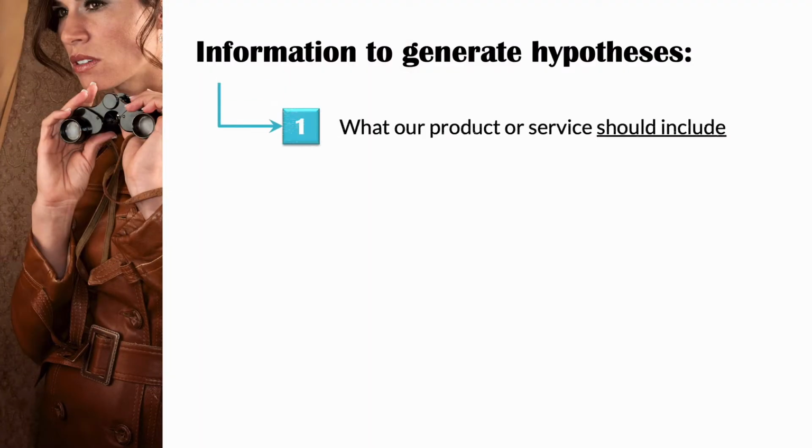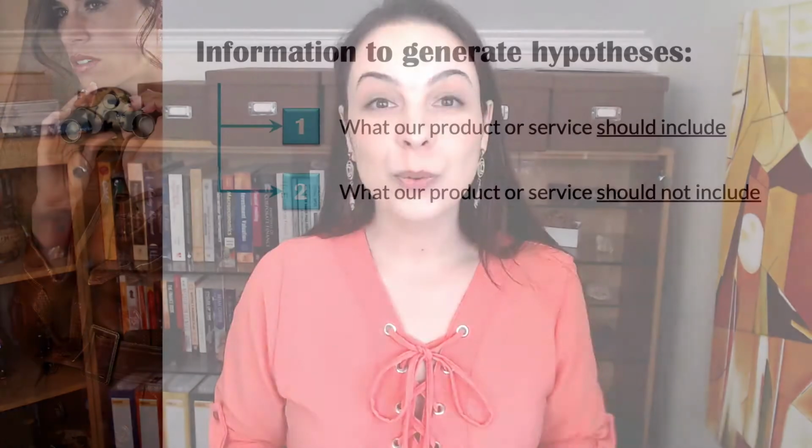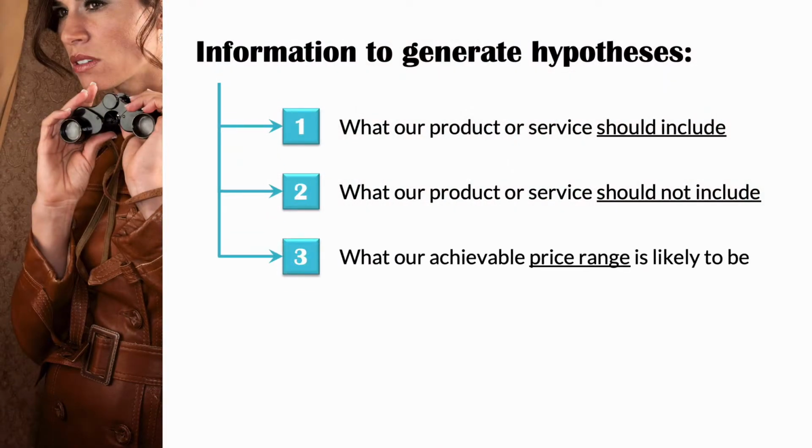So, at the end of this market research exercise, we should have enough information to allow us to put together our hypothesis regarding 1. What our product or service should include. 2. What our product or service should not include. This one is a lot more important than most people think. Watch the linked video if you want to know why. 3. What our achievable price range is likely to be. 4. Who our customers will be. I mean, in terms of understanding our main target market segment's characteristics. A lot of people lately call this finding your niche.